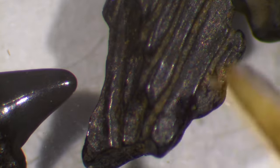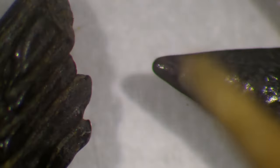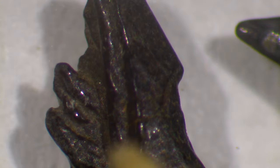This, what in the world? Flip it over, maybe the other side gives me a clue. It kind of looks like a ray pavement tooth. I think that's probably what it is, but just a little different shape from the regular rectangular shape. It's a couple of worn sharp teeth.